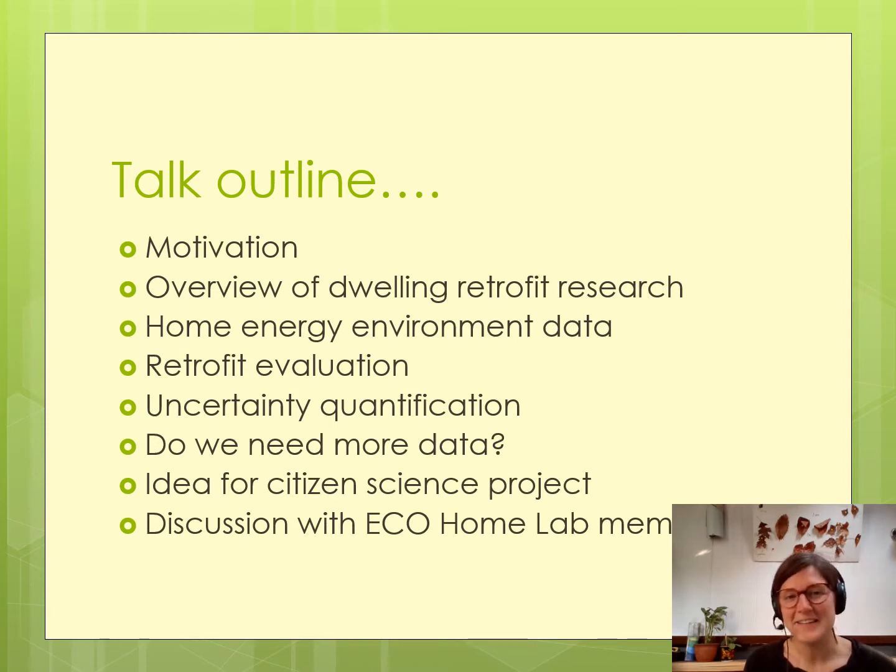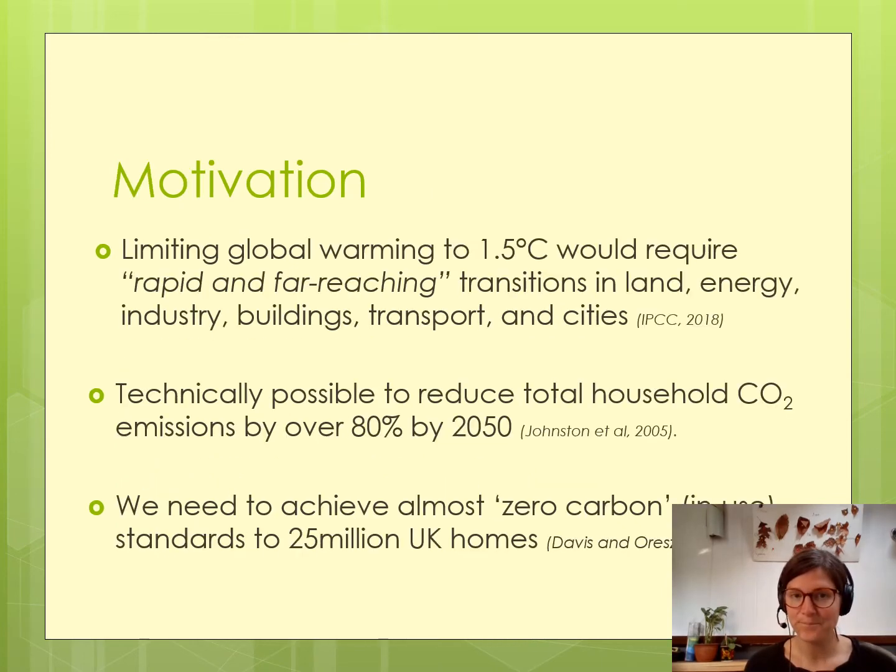The talk outline: I'll start with my motivation for the research that I carry out, and then I'll provide a review of the dwelling retrofit research that I carried out, some insights from that, consideration of home energy environment data and some research in relation to retrofit evaluation, and some work that I'm doing now on uncertainty quantification, which has led to questions around, do we need more data? And I have an idea for a citizen science project, which I would like to discuss with the Eco Home Lab members. So that's the outline.